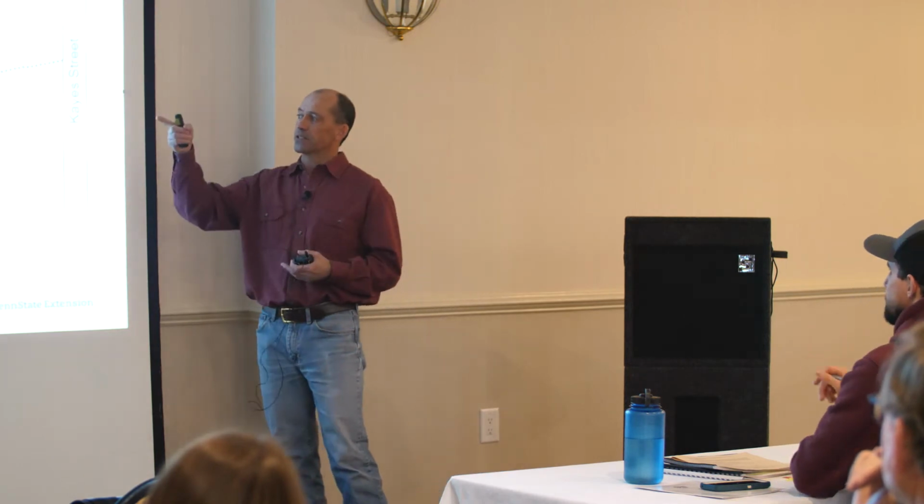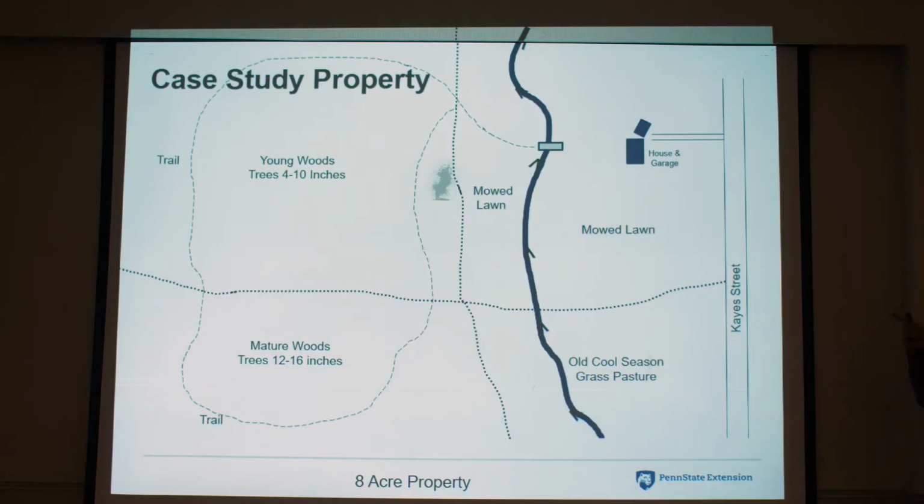And so this is actually the property that I drew for our case study property. It has a lot of mowed lawn over here. It's only 8 acres, but this is all mowed lawn, so all on the creek here, it's being mowed on both sides.